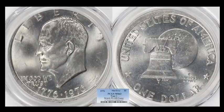All right, so this coin looks a little bit familiar. For those of you that follow my Pocket Change Market Reports and watch it, there is actually an example of an Eisenhower Dollar. I don't think it was a Bicentennial. It was either a 72 or a 73 Ike Dollar that was off-center, about the same spread as this one. Now, PCGS has this one graded as Mint State 63.